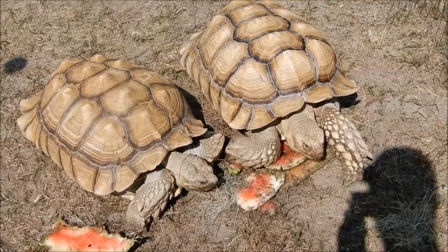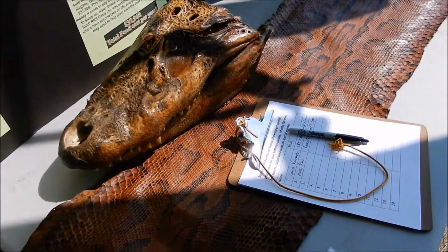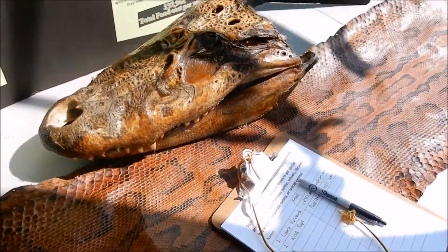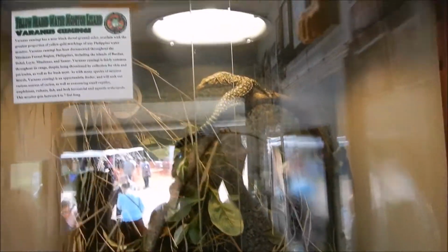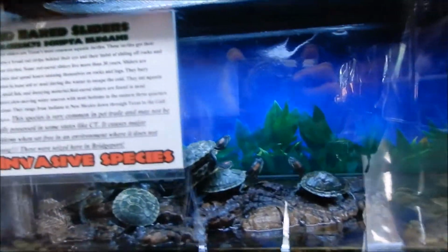Grass and watermelon. Whoa. Yes, but that one doesn't have this. The green tree python. Nikki, look at the toad. It's an invasive species. One of the little heads. Yeah, right? I'll go in there.